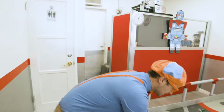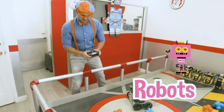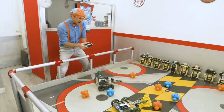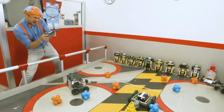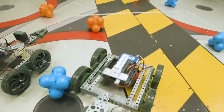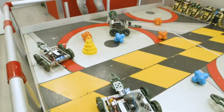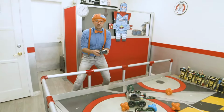All right, time to operate some robots. Ready? Here we go! All right, let's continue to explore.